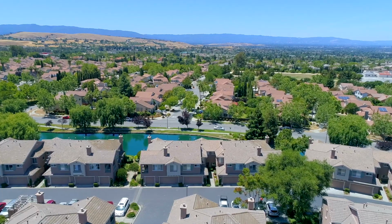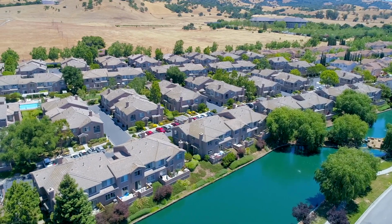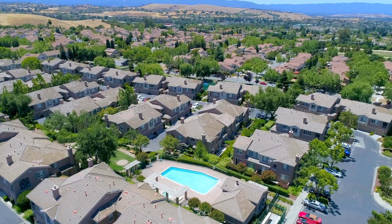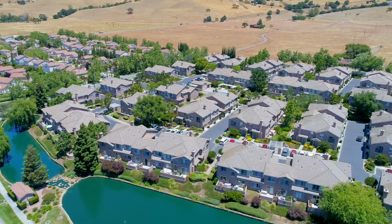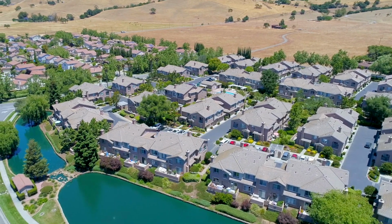Welcome to 3593 Jasmine Circle. This beautiful Evergreen Hills townhome with extraordinary lake views is located in the desirable Jasmine Heights neighborhood. This is an upgraded 3-bedroom, 2.5-bath unit which overlooks the lovely community lake with breathtaking sunset views.